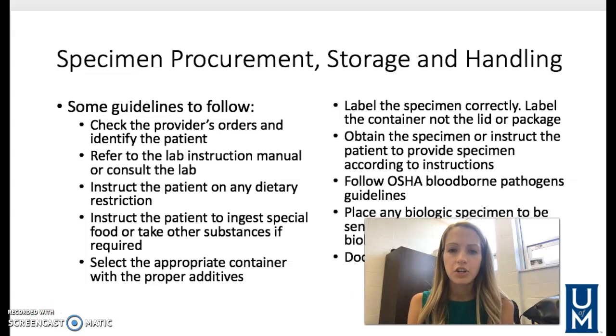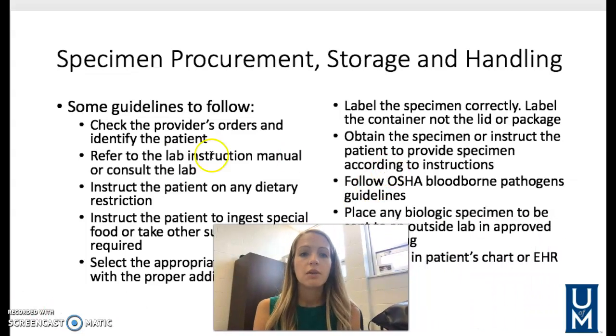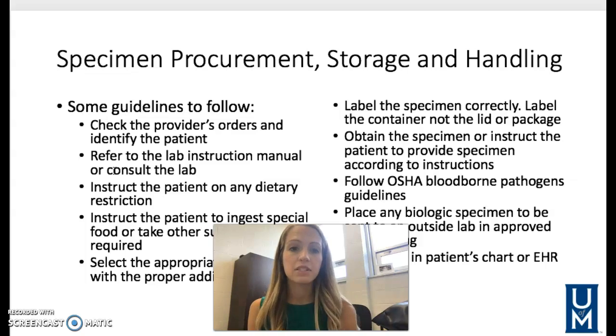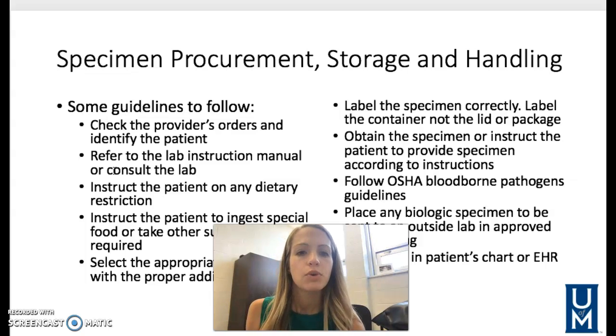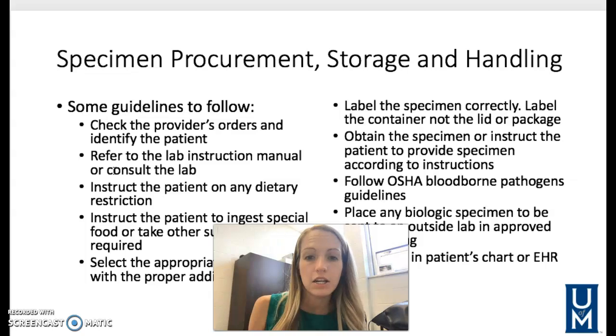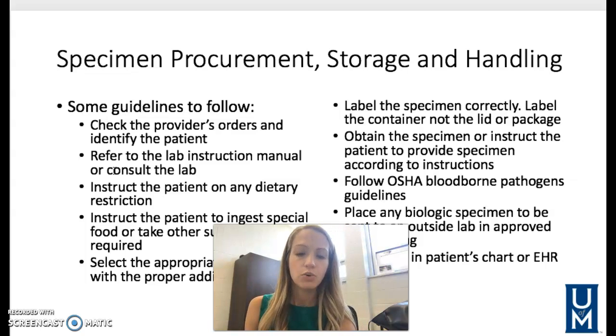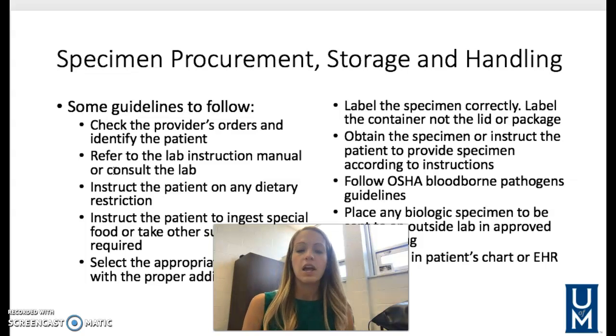You obviously want to check your provider's orders and make sure that you have the right patient, of course. Refer to the lab instruction manual or consult the lab, as I just mentioned. You want to instruct the patient on any dietary restrictions. So, for example, oftentimes if you have an annual physical exam, they want to do a blood test on you, and they will tell you nothing to eat or drink from midnight on until you get your blood sample taken. So make sure that the patient has followed that.